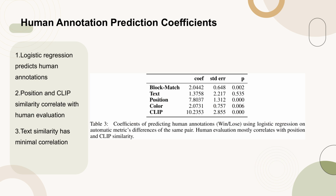Table 3 presents the coefficients derived from logistic regression used to predict human annotations on the win/lose outcomes of model comparisons. The analysis reveals that human evaluation is significantly correlated with position and clip similarity metrics, indicating that these metrics capture aspects of web page quality that align closely with human judgment. In contrast, text similarity shows minimal correlation with human preferences, suggesting that detailed content may not be as critical to human assessment as high-level visual and layout elements.